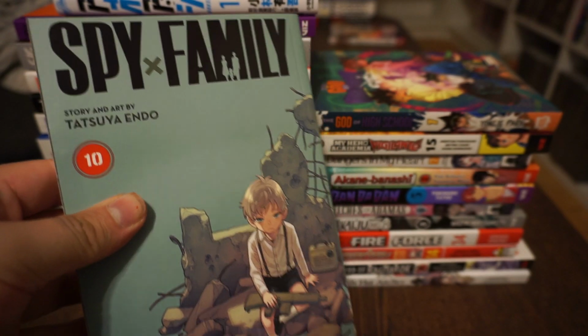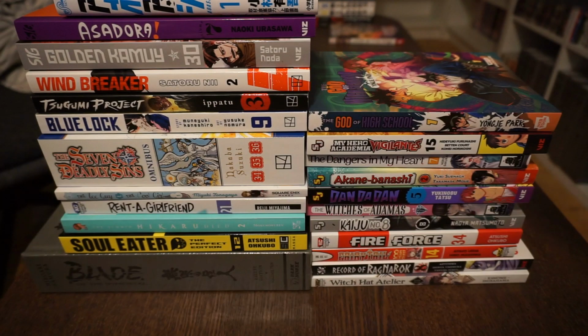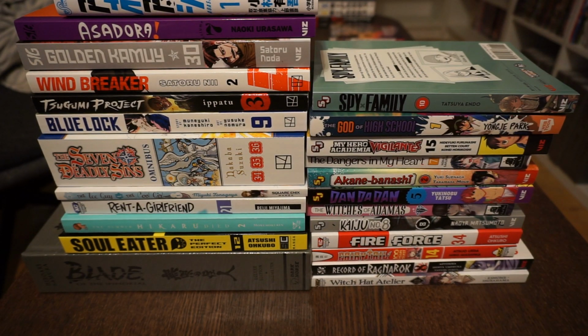Next up, we have Spy Family Volume 10. I'm a bit over Spy Family. I'm not super invested anymore. I'm still gonna be buying it, but I don't know.